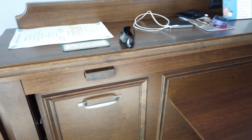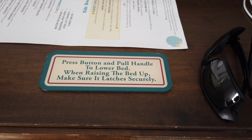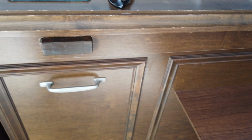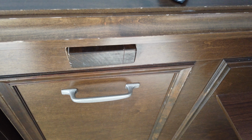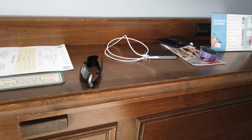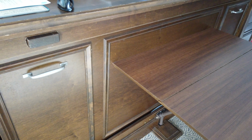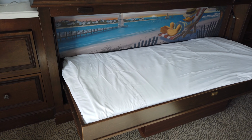It gives you some instructions here. It says to press the button and pull handle to lower bed. When raising the bed up, make sure it latches securely. So here's one of the buttons, and there's your handle. On the other side, there's another one. So I'm gonna lower this, and then you can see the finished product. And here's what the bed looks like.